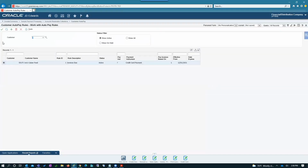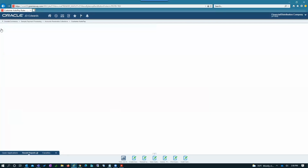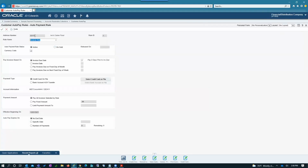So your customers will set up different payment rules that you've defined here based on your customer, the currencies that you're working in, and what is this rule based on? First, you're going to base the rule on a specific parameter, such as invoice date, or if they want to pay on a specific day of the month. Maybe I want to pay all open invoices on the 15th and 30th of each month, or I want to pay weekly every Friday. I want to pay whatever open invoices that are due every Friday.